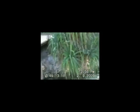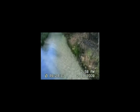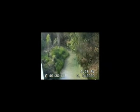This is pristine, pure water. Here we are, wandering up Eli Creek. This is the creek. We're on the bridge here at the moment. And it comes down to the ocean. Spectacular, this. That water is just like glass. It's just unbelievable. Just going to go for a wander up here and have a look.